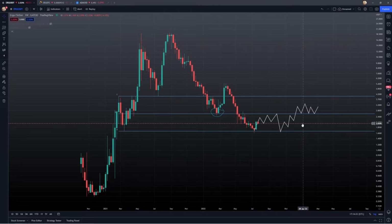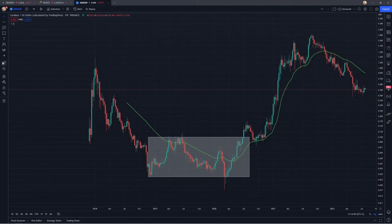Trends take a long time to shift from bearish to bullish because what you have to do is shift from bearish to neutral in this sideways territory, and then you transition into bullish into an uptrend. And again, it took Cardano a very, very long time to actually start to really trend back above this range and exit this accumulation zone into the next cycle.